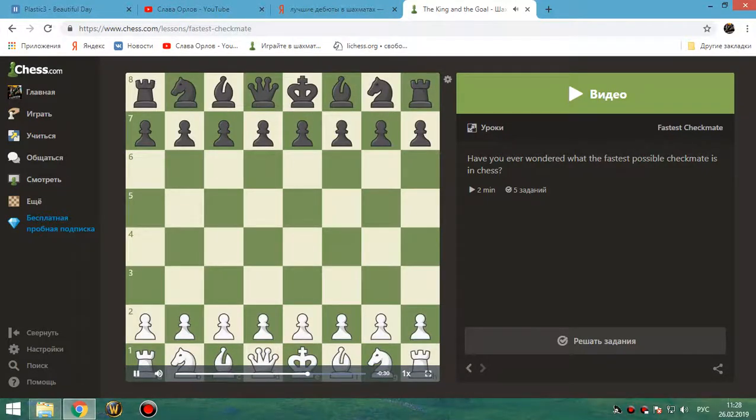Let's see that idea again, but this time it'll be white delivering the checkmate. After e4, black plays f6, d4, g5. And can you spot the checkmate? That's right. Queen h5. The fastest checkmate for white is in three moves, and the fastest checkmate for black is in just two moves. Let's hope that you never find yourself on the wrong side of this checkmate. Now it's your turn to practice the fastest checkmates.